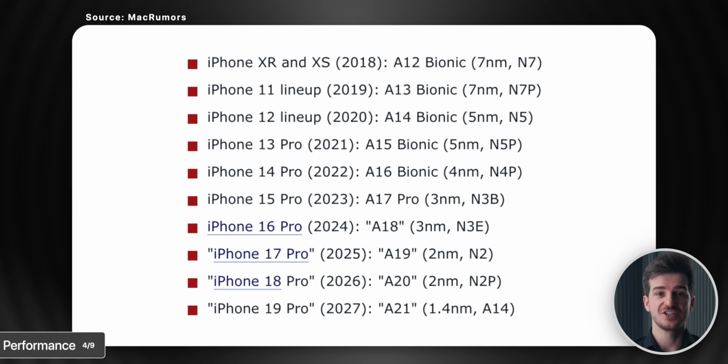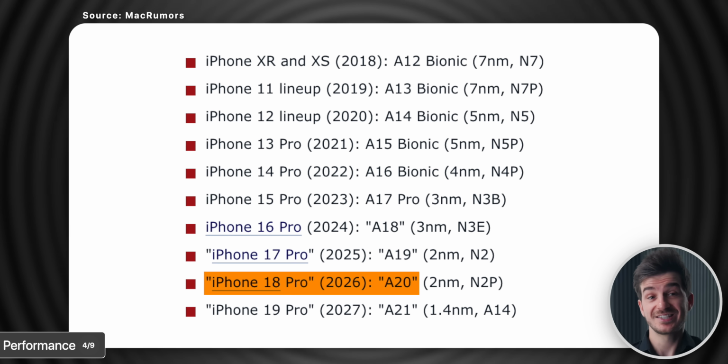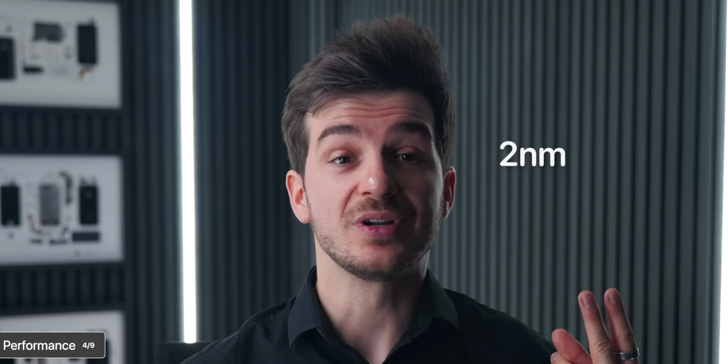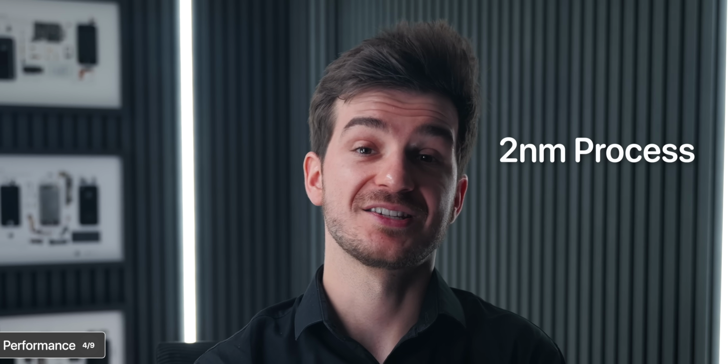Now, when it comes to the performance and RAM, we could see some big changes in 2027. Analyst Jeff Pu says that the 2026 iPhone 18 would come with the A20 chip, which will be Apple's first chip to use TSMC's 2nm manufacturing process, known as N2.